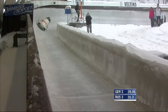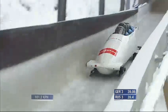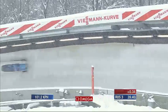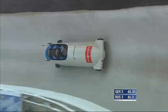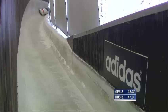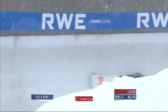95.4 is decent speed. Yes, it is. This is a top 10 run from the young Russian. Exactly what he did in the 2-man yesterday. 101.2, competitive. This is a huge big skid slide there out of 9. He might be late here. Watch out. No, he's good. So he made the mistake.